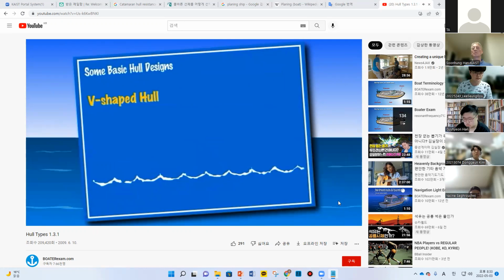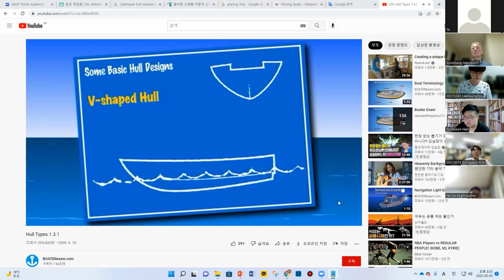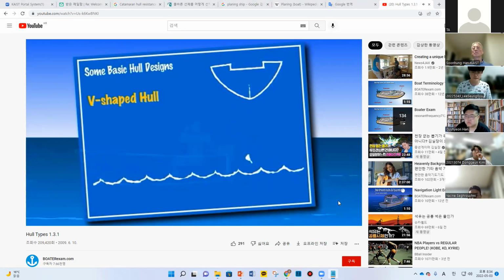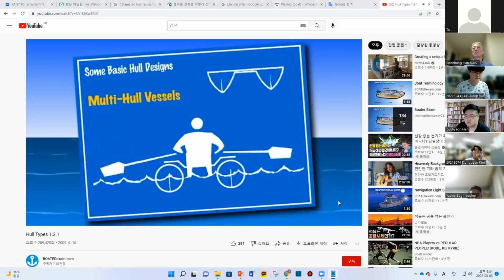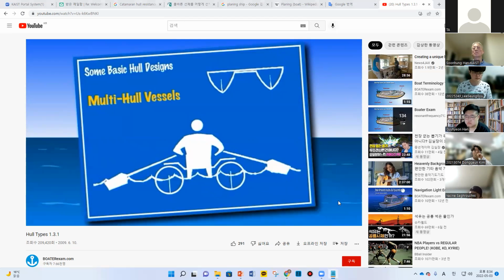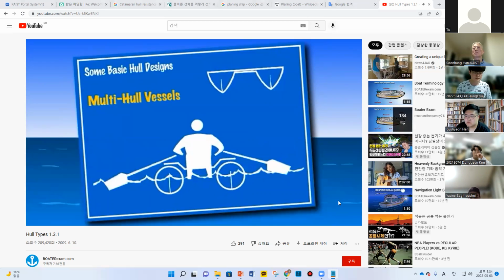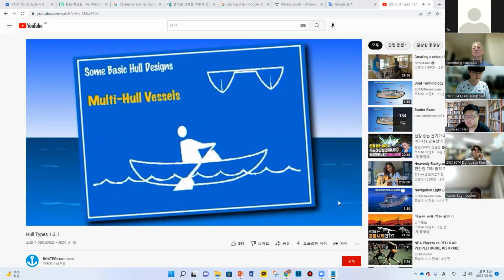The deep V hull is the most common of hull type for power boats. These boats move through rough water at higher speeds and are a smoother ride than flat or round bottom boats. These boats generally require larger engines than flat or round bottom boats. The most stable type of boats are those with a multi-hull. These boats require more room to steer and turn than other types. The most common examples of the multi-hull design are catamarans and pontoon boats.